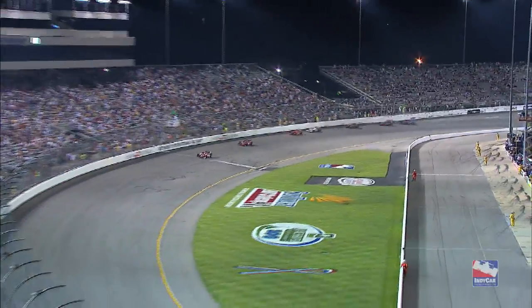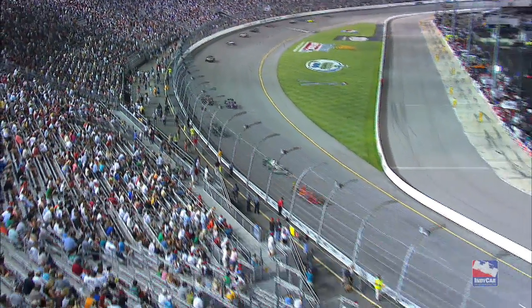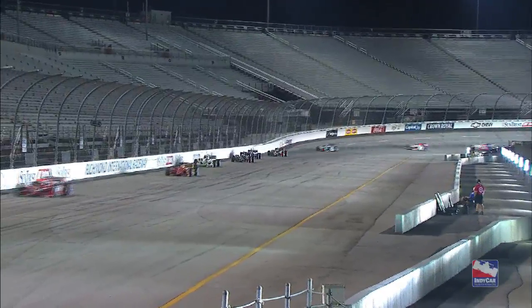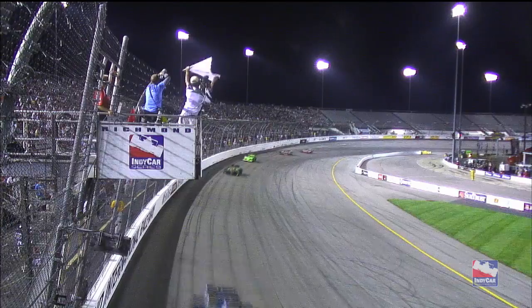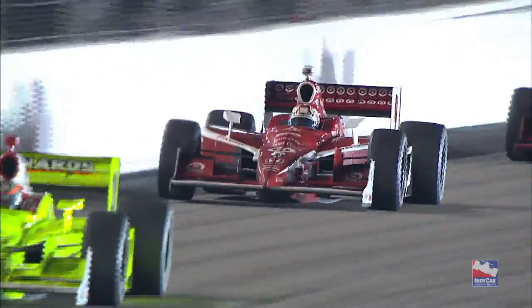The green flag waves. There you had Matos looking down the inside of Wilson just to, you know, again, you got to take advantage of the restarts if you're going to capitalize on something, and he did. White flag is waving for Scott Dixon. Less than 3/4 of a mile to go. Ganassi domination. That's what we've seen here at Richmond.